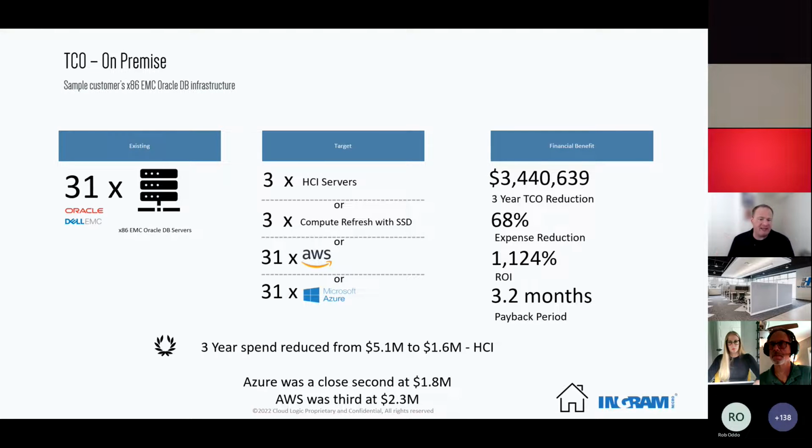And so, well, that's great. That's a good place to start, smaller footprint and things like that. What we were able to do is show them how, because of doing that, their Oracle spend, including all the infrastructure, the Oracle, the power and cooling, the headcount, et cetera, went from $5.1 million over 3 years to $1.6 million.